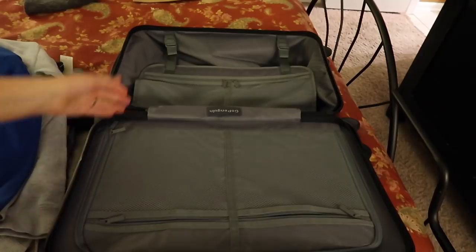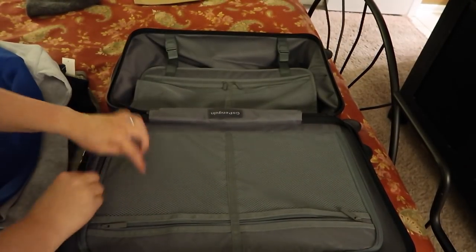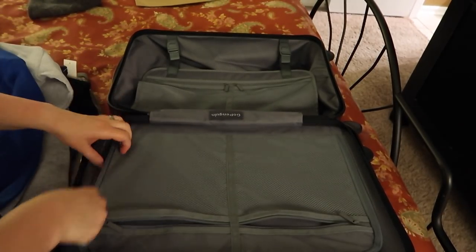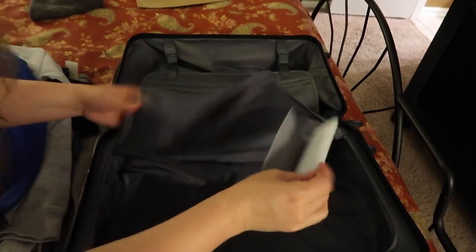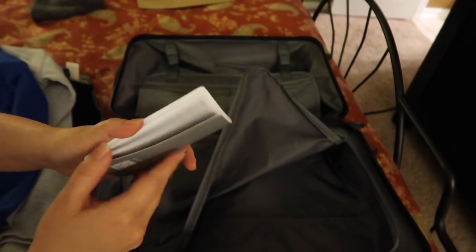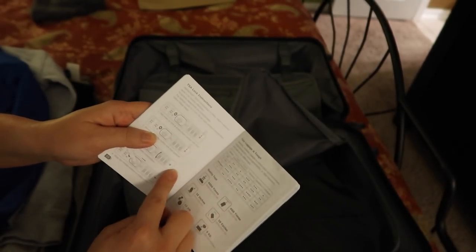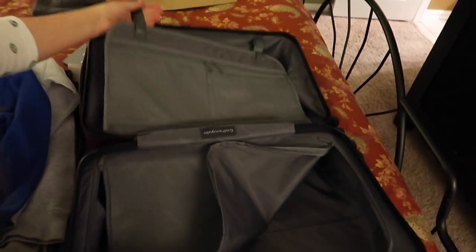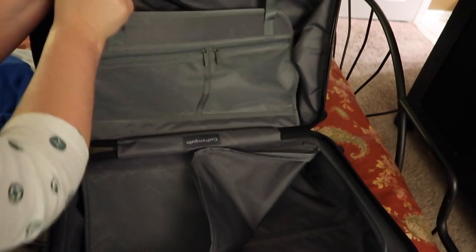Okay, so these bags have great compartments. Look at all these areas here, this unzips, one big area here. Thoroughly read the instruction manual before you get started. And this teaches you how to use the TSA lock, which is pretty cool. Okay, and then on this side, you've got more compartments, and then this will open out here.